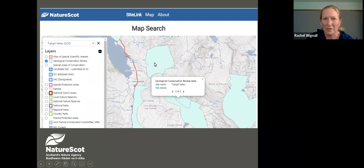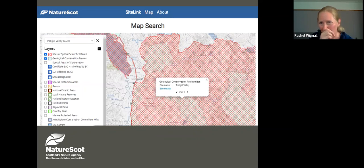Also not handy because it totally obliterates the topography. Anyway, but they're there and you can find out their names. And if you click on site details, currently nothing happens because the JNCC database to which it's meant to link doesn't exist, but we're hoping to fix that. But at the moment you can find out where they are, and hopefully the system will be better in future. You can similarly put on the SSSI layer and find out whether your sites are in a SSSI.